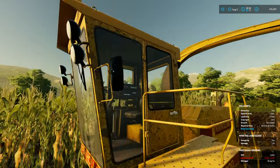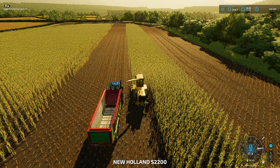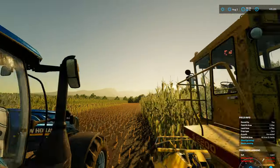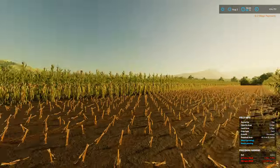I park them so close I keep jumping in the wrong vehicle. Be able to go a bit quicker with the real speed mod. It recommended, you see at the top left there, recommended work speed 10. I've been running at 8 instead of 6. And yeah, we managed to get a little bit more done.